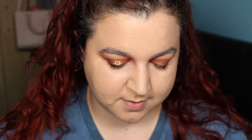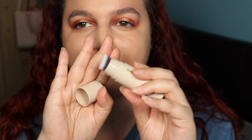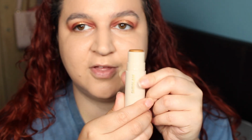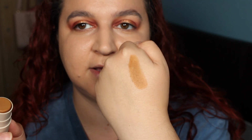Okay, bronzer. I have a cream bronzer to try. We have the Sheglam Snatch and Divine stick. This is in the shade Warm Honey. Did I get the stick? I thought I got the liquid. I'm actually glad I got the stick because I've got something else that is liquid. So this is like an ABH dupe, you know, like they've got the brush on one end, then you've got the shade on the other end. This is the shade Warm Honey.